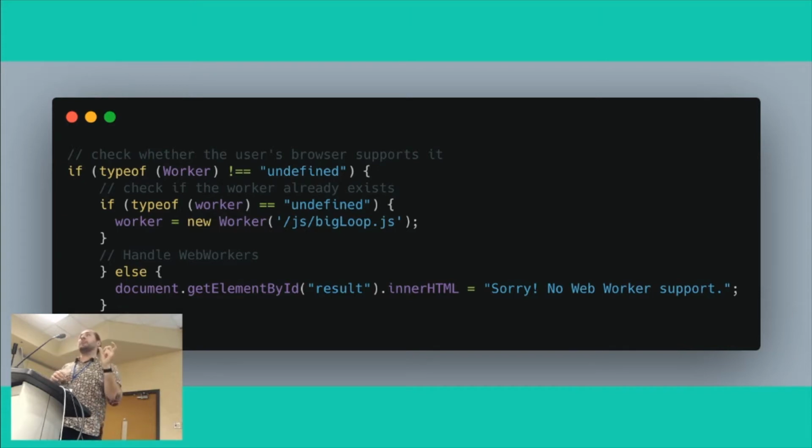Anytime I put a web worker in my code, I make sure to put compatibility checks on it quickly. With the second if statement, I'm just making sure that worker has not already been defined for whatever reason. If that worker has not been created yet, then I'm instantiating a brand new instance of worker in memory. And then you can start working with it.